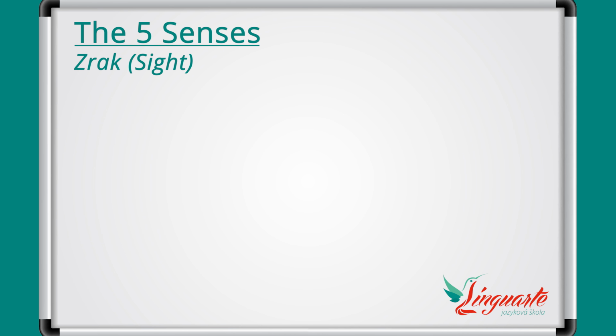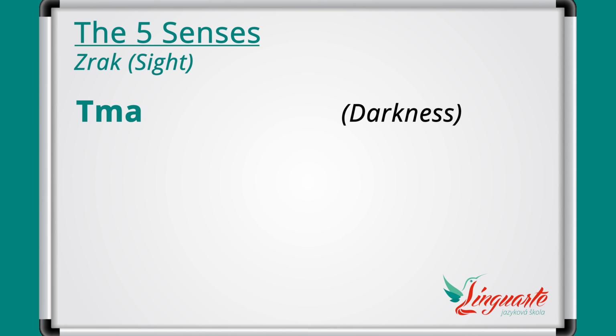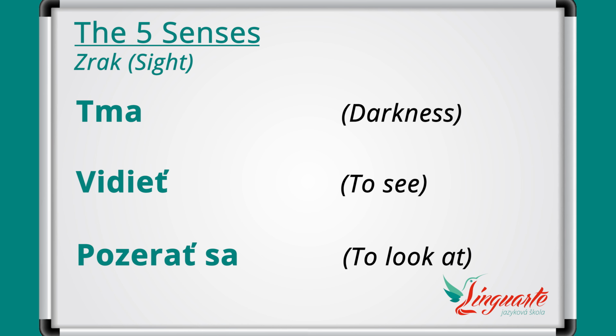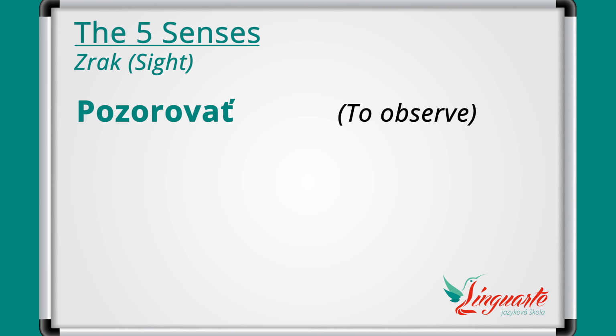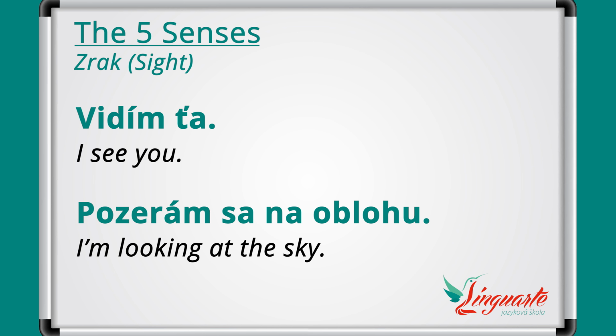Starting with sight, zrak. Some related vocabulary is eye, oko, glasses, okuliare, light, svetlo, darkness, tma, to see, vidieť, to look at, pozerať sa, to observe, pozorovať. Examples are vidím ťa, I see you. Pozerám na oblohu, I'm looking at the sky.